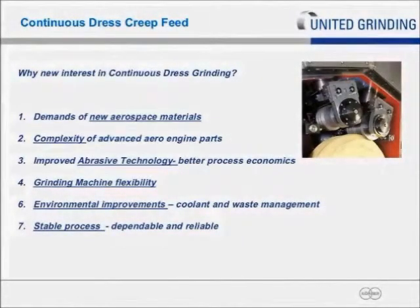And of course, environmental improvements. Creep feed machines used to require an enormous volume of coolant, which meant an enormous volume of waste haul-off, and that's a very costly element that we're all trying to avoid. Again, the newer processes, due to the efficiency of the process, require less coolant, and the waste haul-off is also reduced.